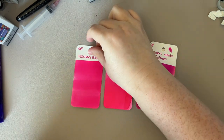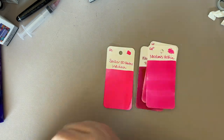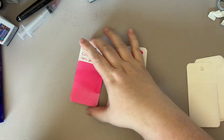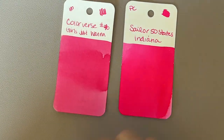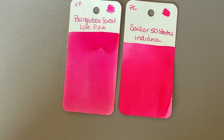There's Noodler's Hellfire, which is another one of those highlightery inks. Again, not really right. Girls Just Want to Have Fun. A nice bright pink, but kind of soft and muted. Let me zoom in a little bit. Bunga Box Sweet Love Pink. Again, different pinks.